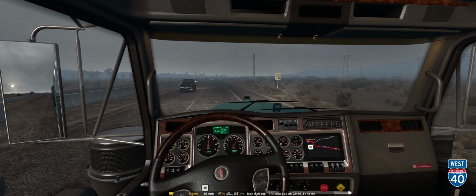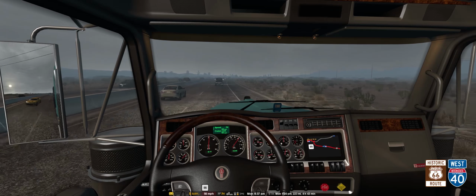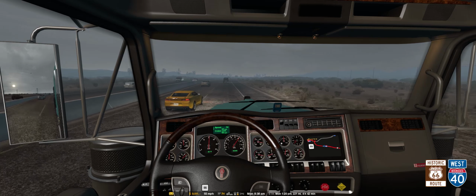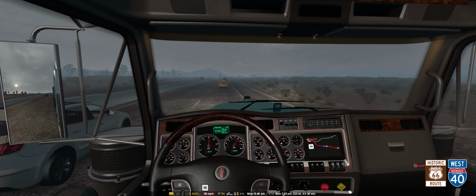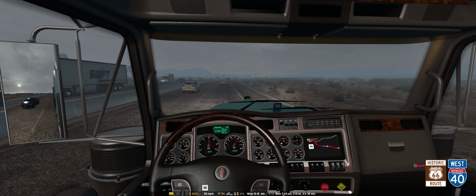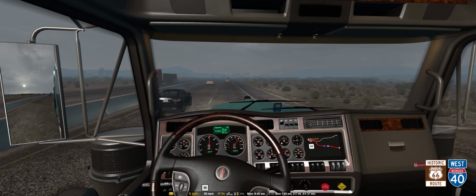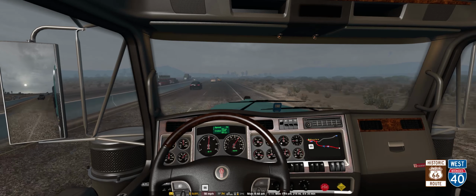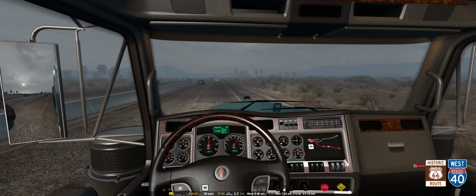8:35 in the morning. Just about to Barstow, California, where I believe we'll be hooking up with 15. I believe the 40 ends in Barstow and then we'll be on the 15 going south. And then we will get off at the California 58 and take that over to Bakersfield. And actually north of Bakersfield is our final destination, BNSF Rail.